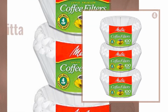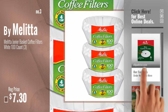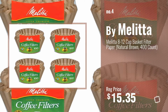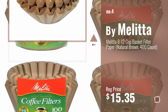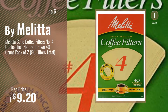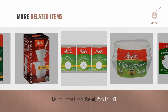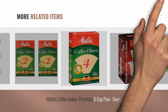Number 3. For more info about these great coffee maker parts, just click this circle now. Number 4. Number 5, also by Melitta. For more great related products, full details and online deals, just click this circle.